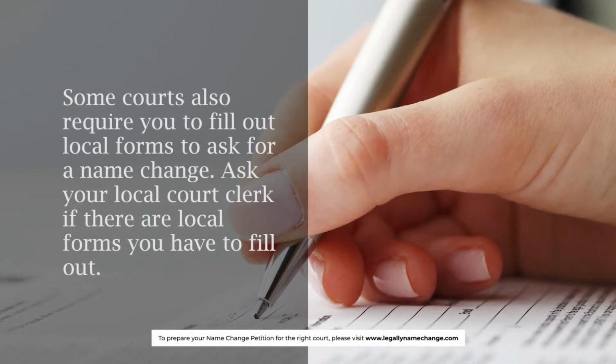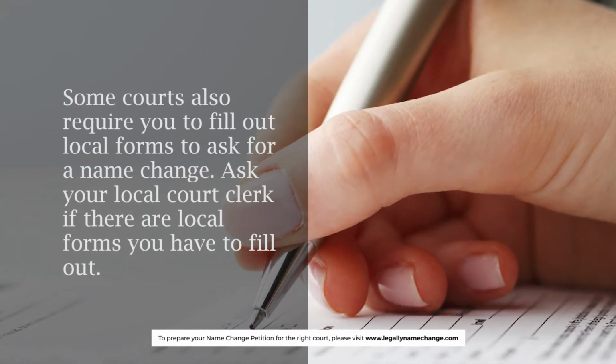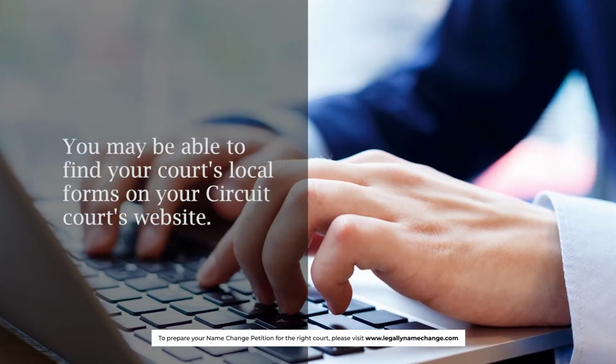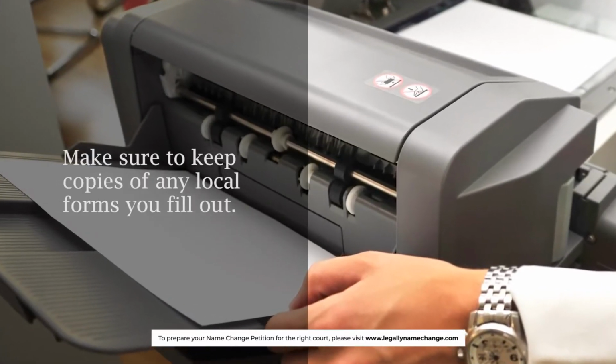Some courts also require you to fill out local forms to ask for a name change. Ask your local court clerk if there are local forms you have to fill out. You may be able to find your court's local forms on your circuit court's website. Make sure to keep copies of any local forms you fill out.